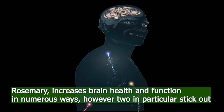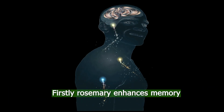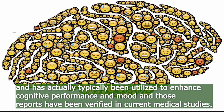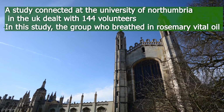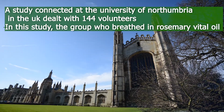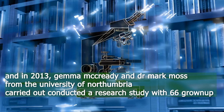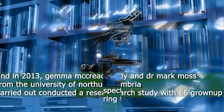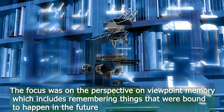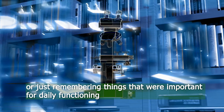Rosemary increases brain health and function in numerous ways, but two in particular stick out. Firstly, rosemary enhances memory, and has typically been used to enhance cognitive performance and mood, and those reports have been verified in current medical studies. A study conducted at the University of Northumbria in the UK involved 144 volunteers. In this study, the group who breathed in rosemary essential oil showed a general improvement in memory and mood. In 2013, Gemma McCready and Dr. Mark Moss from the University of Northumbria conducted a study with 66 adults. The focus was on prospective memory, which includes remembering things that were bound to happen in the future, or just remembering things that were important for daily functioning.